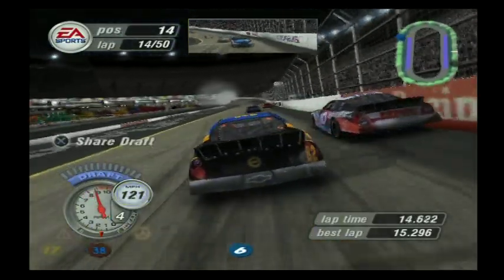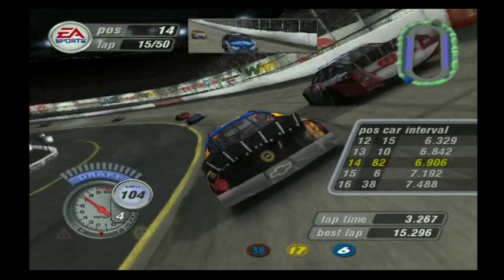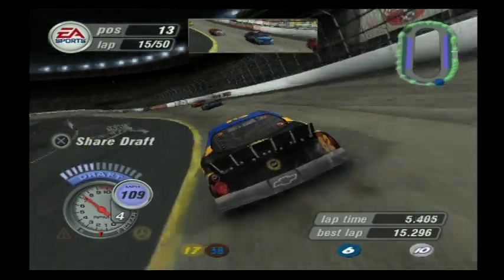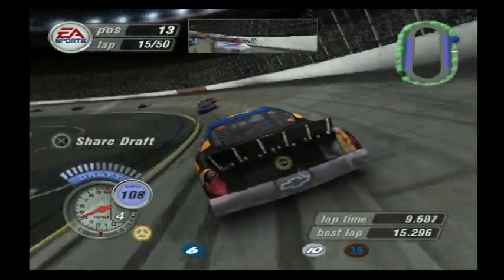Got to throttle them off the corner. Don't want to make contact. Want to keep the fenders on it. We're only 15 laps in tonight, but there we go. A good pass on Johnny Benson. Awesome. Thank you, Lord, for that. Now can we get Michael Waltrip?